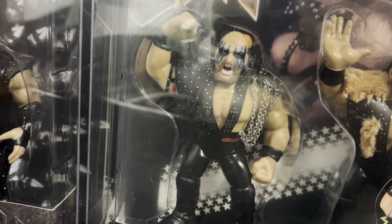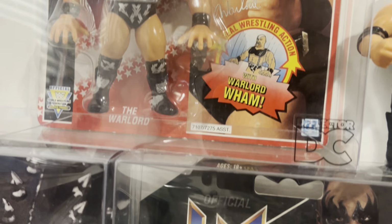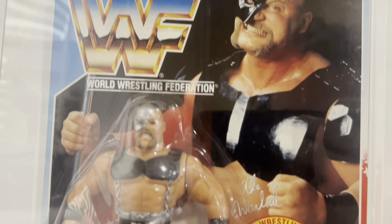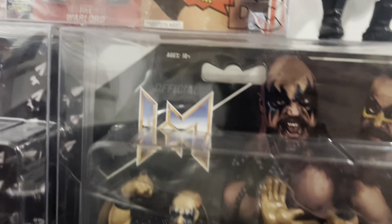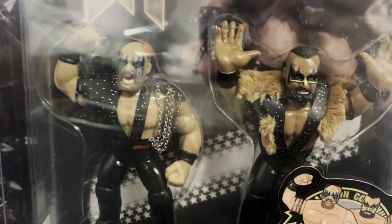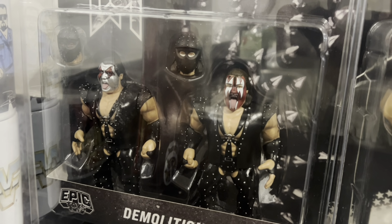We've got a signed Warlord on our other display outside here, inside this room. And this Warlord, WWF Hasbro. It's under Typhoon. That's cool. But these are so good. I just want to keep collecting these. They make me excited to be a collector.